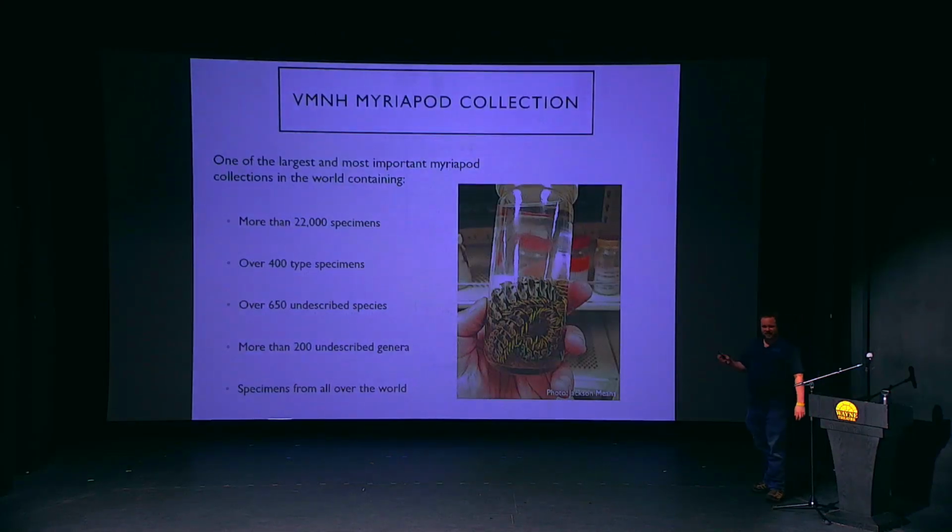All right, so first I want to point out the Virginia Museum of Natural History millipede collection. It might seem kind of weird that they would hire a myriapodologist, but that is because the VMNH actually has the second largest millipede collection in the country and in the top 10 in the world. We have over 22,000 specimens, over 400 type specimens. A type specimen is the actual millipede that was described in the paper. So if anyone wants to go back and compare whatever they've collected to the actual named species, that's the specimen they're going to look at. So a type specimen is really, really important for science.